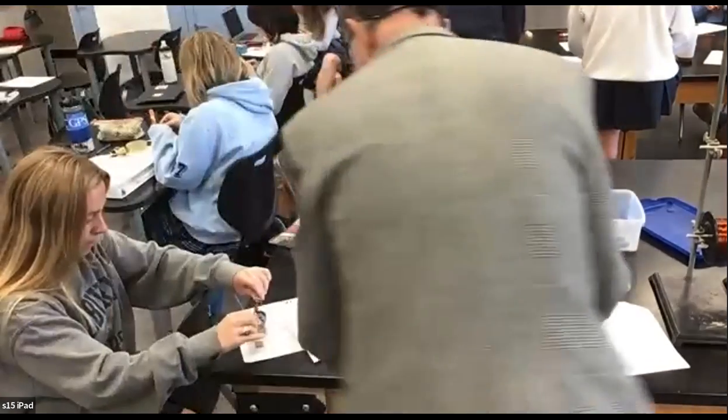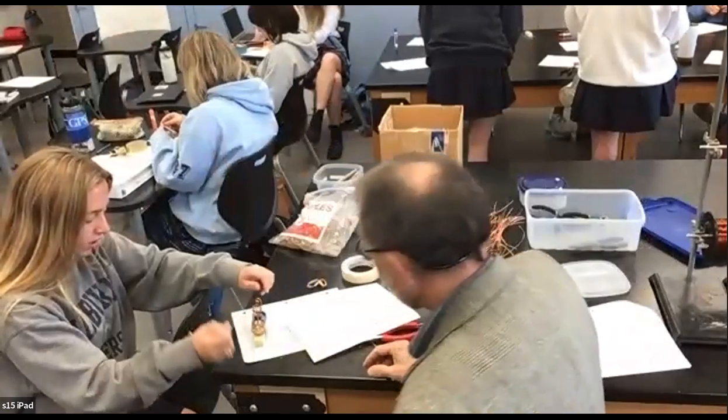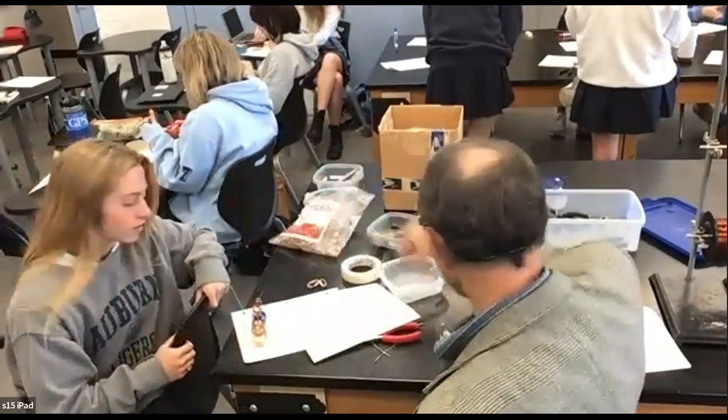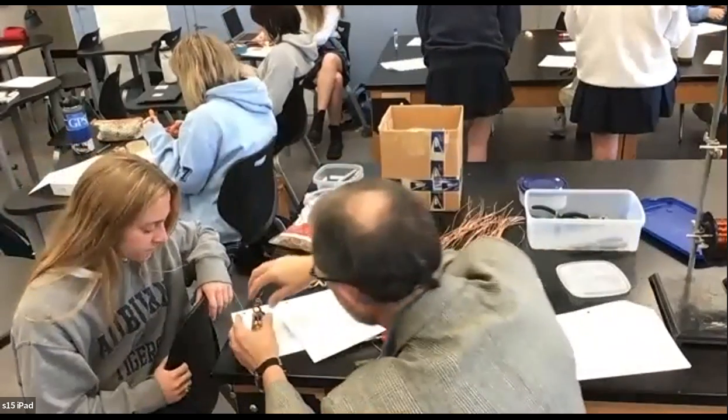Ruthie, have you sanded it? Yeah, I sanded one side. That's right. We put the sandpaper back. So when we're done with the sandpaper, put it back.